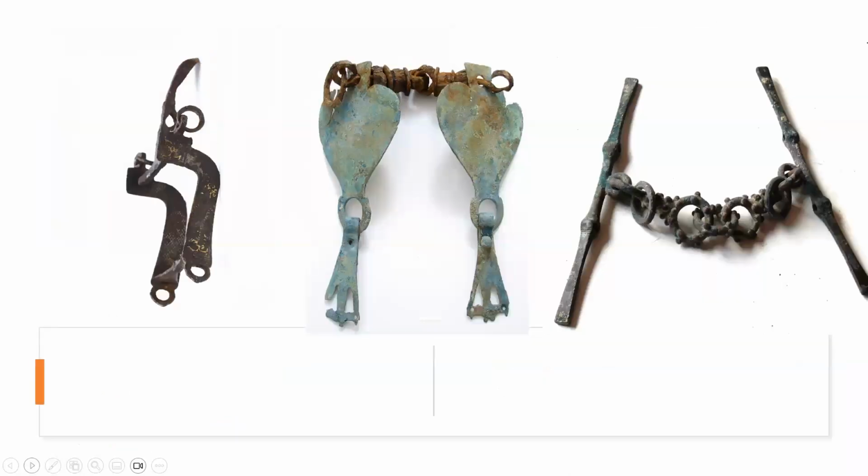These are more early bits. The one on the right is bronze and probably 400 to 600 BC. The one in the middle, maybe a little bit later, again bronze, but now has an iron mouthpiece. And the one on the left is Byzantine, about 9th century, and was, I'm sure, a ring bit originally, and I think that's where the curb began.